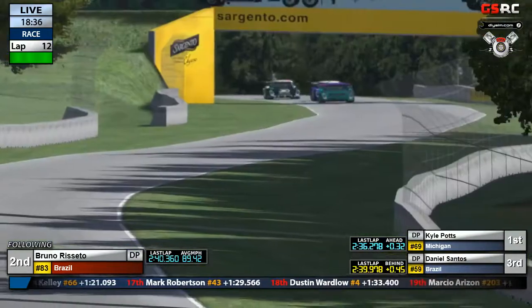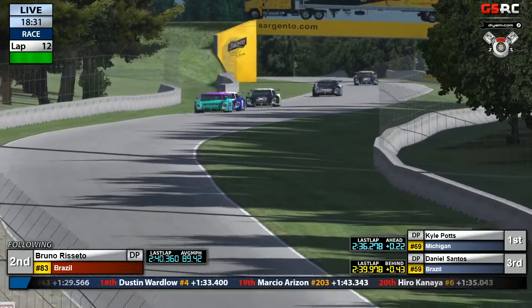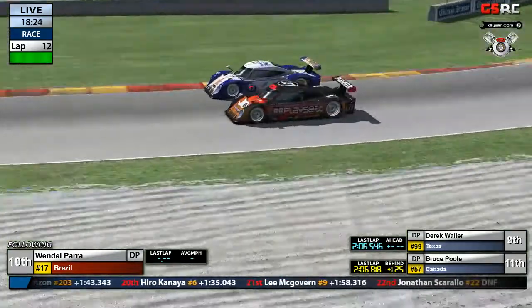I think something's wrong with Parra. He went really slow into his stall. Yeah, I think maybe he ran out of gas. Yeah, it seemed like that. He was running about 15 miles per hour through the pits. Oh, he lost a ton of time.